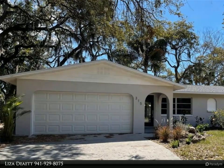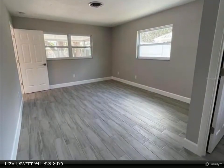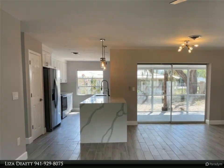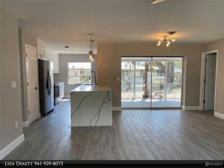Gorgeous and modern fully remodeled 2-bed, 2-bath split floor plan with a large 2-car garage. Wood plank tile throughout, brand new kitchen with beautiful quartz counters, shaker cabinets, and new appliances. Freshly painted inside and out.